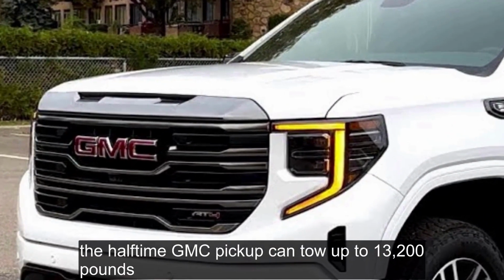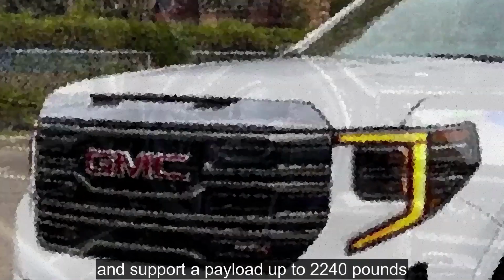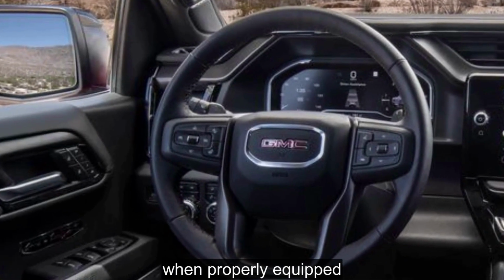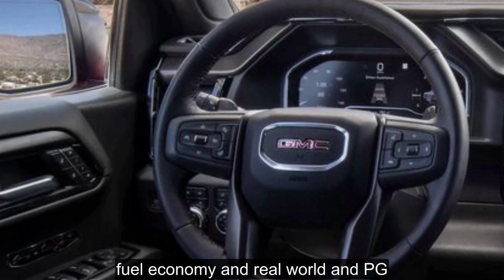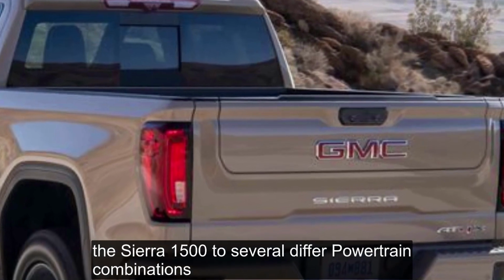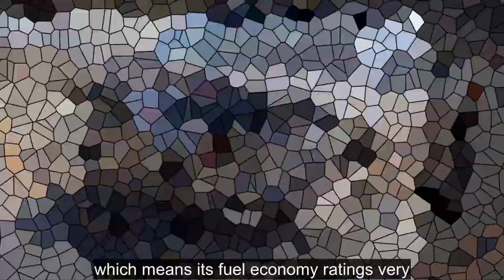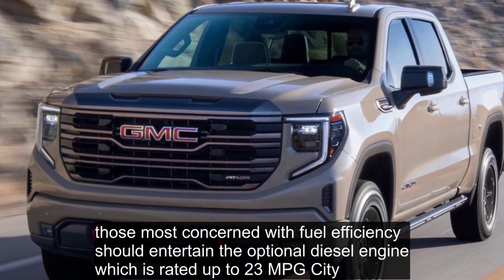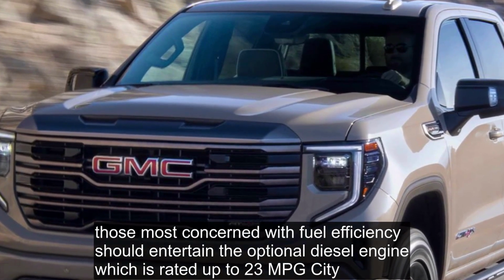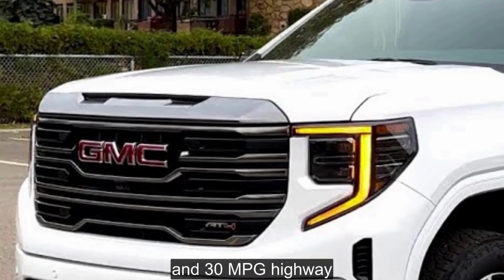The half-ton GMC pickup can tow up to 13,200 pounds and support a payload up to 2,240 pounds when properly equipped. Fuel economy and real-world MPG. The Sierra 1500 has several different powertrain combinations, which means its fuel economy ratings vary. Those most concerned with fuel efficiency should entertain the optional diesel engine, which is rated up to 23 miles per gallon city and 30 miles per gallon highway.